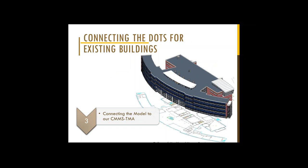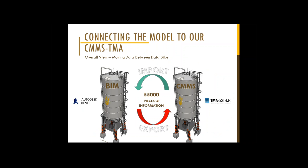So now that we have the equipment in our Revit model, the next step is to sync the Revit model with our CMMS database. So what does that look like? Like I was saying, we basically have two silos. We have all of our BIM models in one silo, and we have all of our equipment in our CMMS silo. So we're looking at roughly 55,000 pieces of information that have to be exchanged between one and the other.